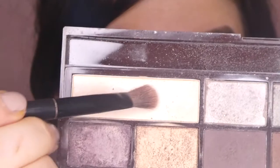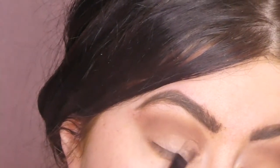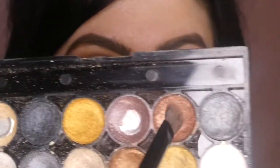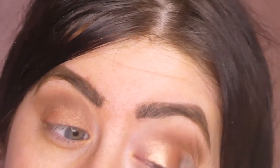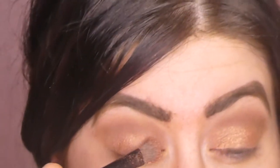Now going in with that same base colour, I'm just going to gently apply that onto my lids. Next, I'm going to grab the Technic Cosmetics palette, and I'm going to grab that beautiful coppery brownie colour, and apply that all over my lids. This palette is super pigmented and I love it because it gives such a glittery, sparkly, shimmery effect. The colours are stunning.